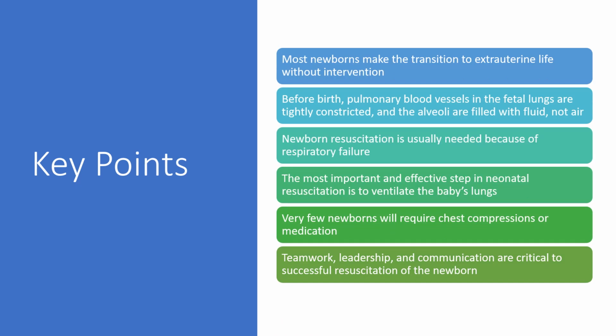Key points that we're going to be focusing on is that most newborns do make the transition to extrauterine life without intervention. The most that neonates traditionally need is just a warm, dry stimulation just to get all that fluid and stuff off of them so that their exposure is limited. And if everything's going okay, hopefully we can get them back skin to skin with mom as soon as possible, not even take them to the warmer in most cases. So most newborns do make that transition to extrauterine life without intervention.